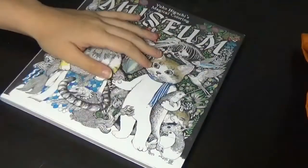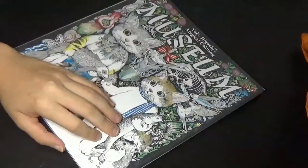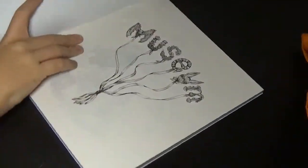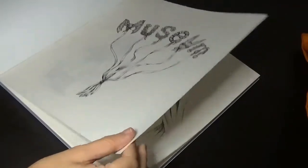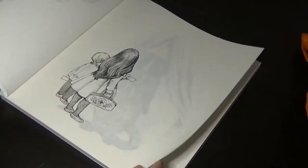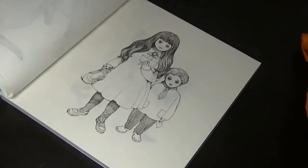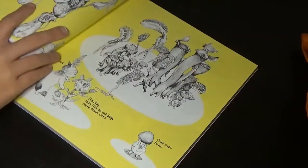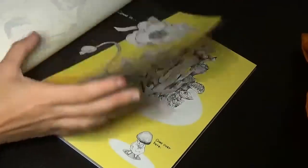I have even more books here. Okay. This is Yuko Higuchi's Magical Coloring Museum. I probably will not ever color in this book, I just think it's a neat book. The first few pages are like this tracing paper, and you can see through them, and you can kind of see the kids here peeking into this curtain. Behind the curtain is a little animal.